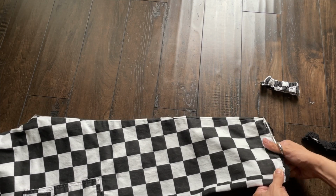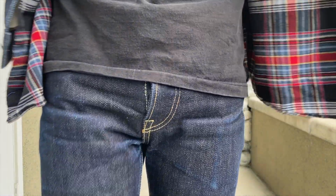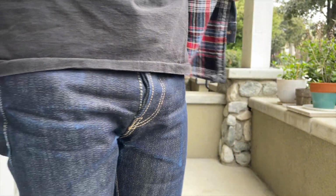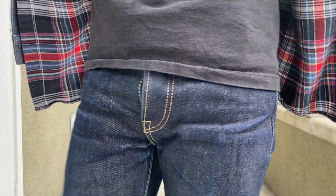Now let's check out the outfits. This first fit is a real simple yet clean outfit. I thrifted this heavily faded blank black tee. I just love the wash on this.